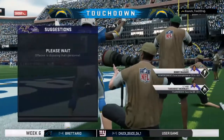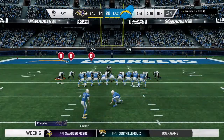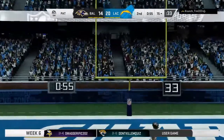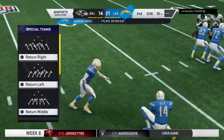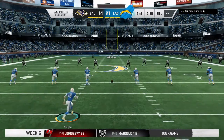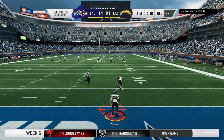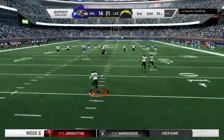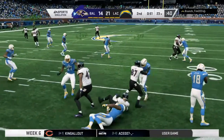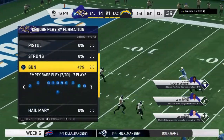Touchdown, LA. A great effort there with his first career NFL touchdown as his guys are able to regain the lead. Extra point by Badgley, up and good. And the lead is now 21-14. Following the touchdown, Badgley out there to kick it away. Fielded about a yard deep. And he'll make it across the 20 as his guys will set up shop at the 23-yard line.